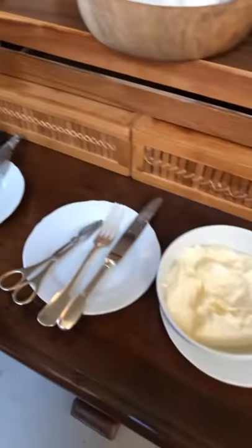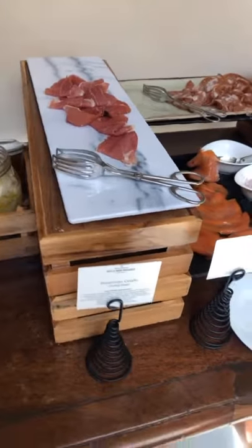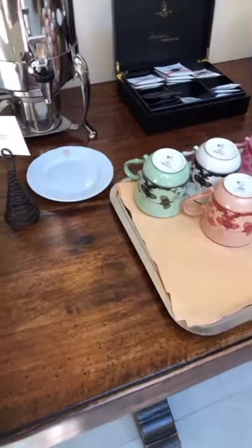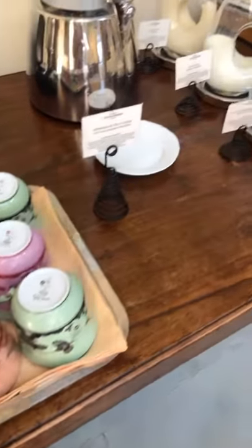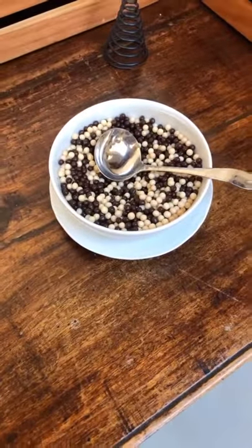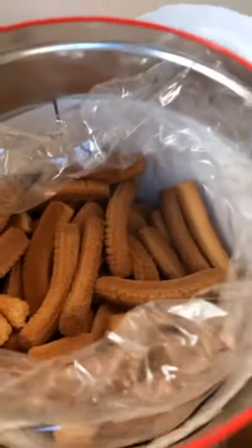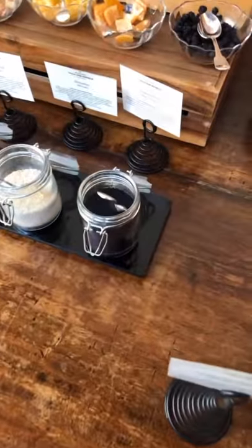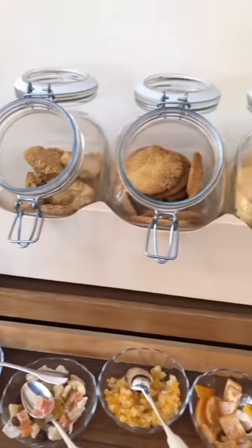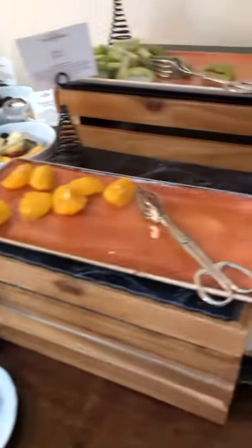They're all about their cheeses here in Italy. They have boiled eggs, salad, all types of meat. The presentation is so pretty. American coffee. I love their cups. All different types of milk, yogurt. This is actually cereal. It's really good. They have cake of the day for breakfast in the morning. Granola. And all these different spices. Organic biscuits, which look like cookies to me, and the fruit tart was amazing.